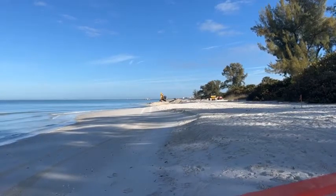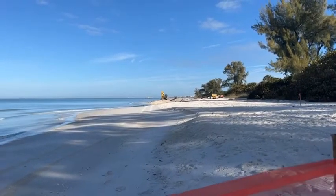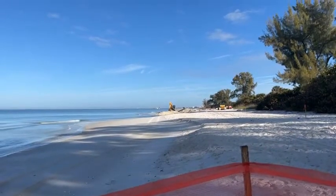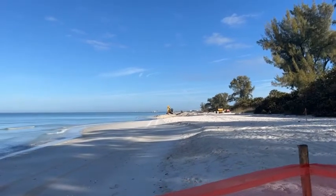That's a lot of beach that's closed from those pine trees up there and down to here. That is a good portion of our beach this morning that is closed. All Area 4, it looks like. Oh, snap.